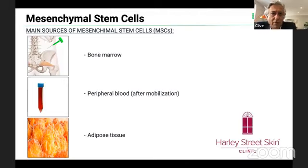We find them in bone marrow, we find them in peripheral blood, and we find them in adipose tissue. This is specific to our profession. And of course, dentists will find them in tooth pulp and things like that. So, if you've missed out on storing stem cells, the best time to store them is when your children lose their teeth. That would be another opportunity for you to take stem cells and store them. Okay, next slide, please.